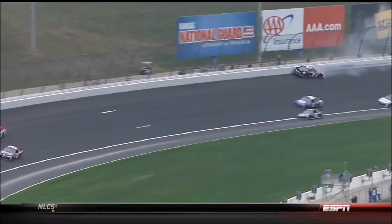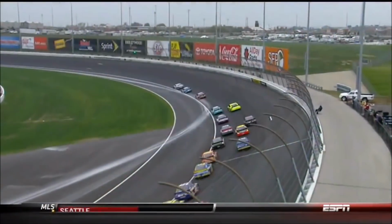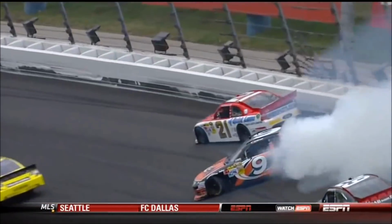It's just that situation of trying to get everything you can, and they've become kind of comfortable right now with the racetrack and the grooves that they have and the speeds that they're carrying.